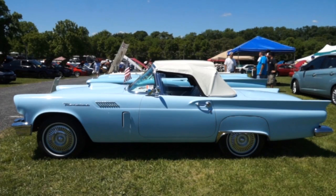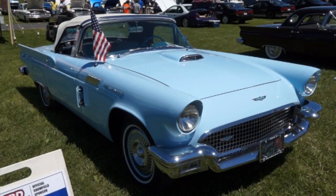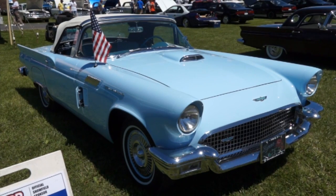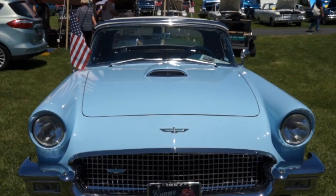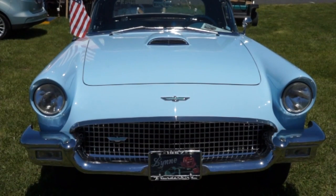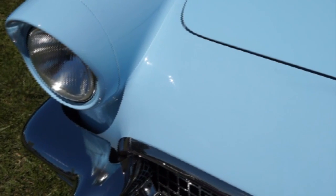Right. When I was a younger girl, that's the one thing that I talked about, because the Thunderbirds were 1955. That was the first one. And it was, as you call it, the baby birds. They only made them for 3 years, 55, 56, and 57. So in 1957, I was 10 years old, and this is my dream car, my absolute dream car. Everybody said, what are you going to do when you win the lottery? Well, I'm going to buy this car.